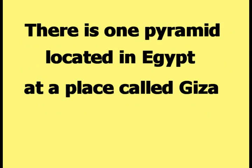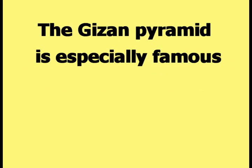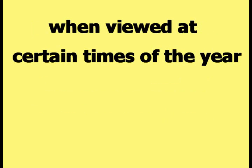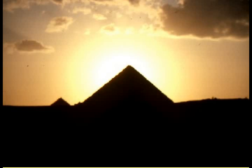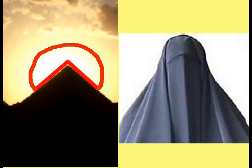There is one pyramid located in Egypt at a place called Giza that is more famous than the other pyramids. The Gizan pyramid is especially famous because it was built in such a way that it becomes part of an astonishing image when viewed at certain times of the year. This picture shows the view of the Gizan pyramid at one of those special times of the year. The sun is lined up behind the pyramid so that the pyramid obscures part of the circular shape of the sun. This picture compares the Gizan pyramid obscuring the sun to the woman wearing the hijab.